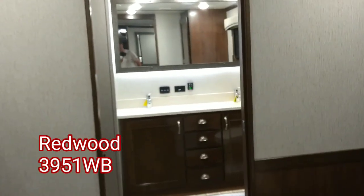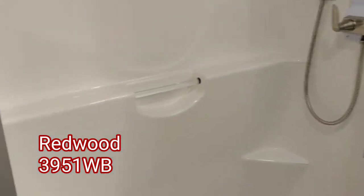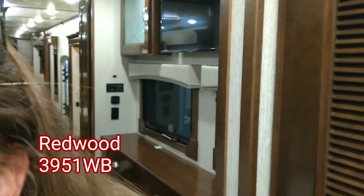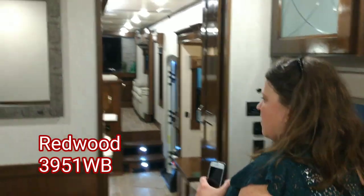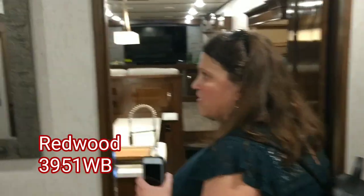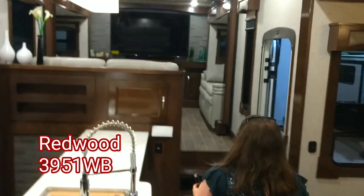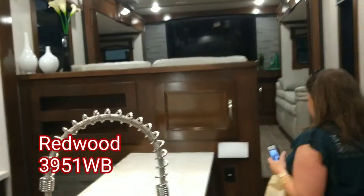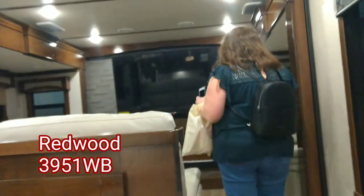Really impressive. Double sinks. Which is what you love. With a nice shower. And washer and dryer hookup. Huge closet. Well, you realize too that this is not a bunkhouse, so it's not like anybody else would be in here. I knew I would like this one. Another thing too is that it's not like the other ones where you go through the bathroom to get to the bedroom. You go through the bedroom to get to the bathroom.